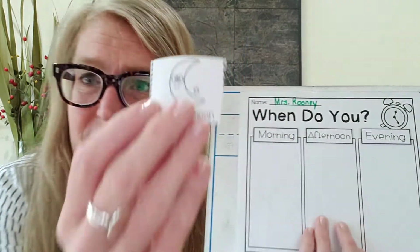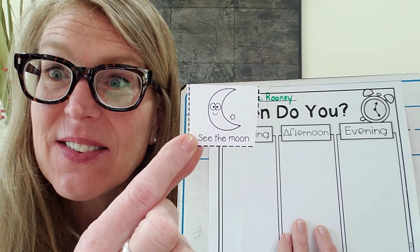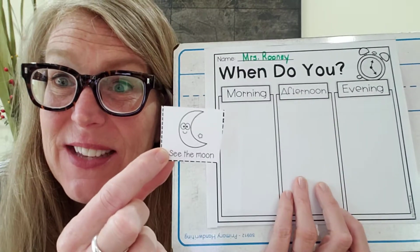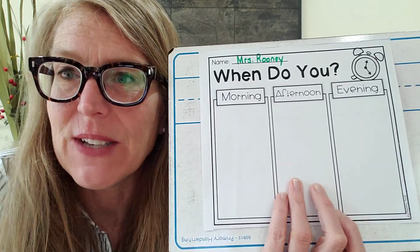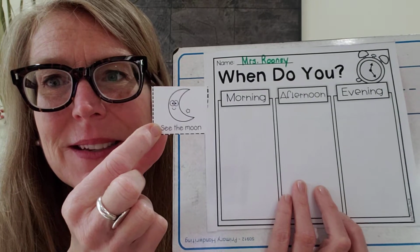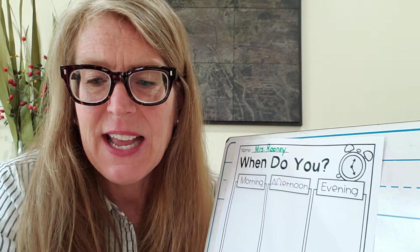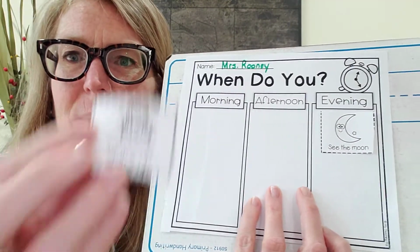All right, let's pull up this little card first. See if you can read it. See the moon. When do you see the moon? Morning, afternoon, or evening? Now, sometimes you might see it up in the sky, but when do we really see the moon? The evening. Very good. All right, so put a little bit of glue right there, and let's go ahead and put see the moon.